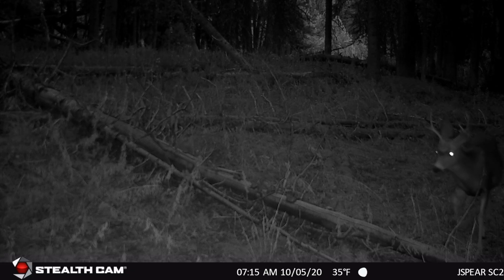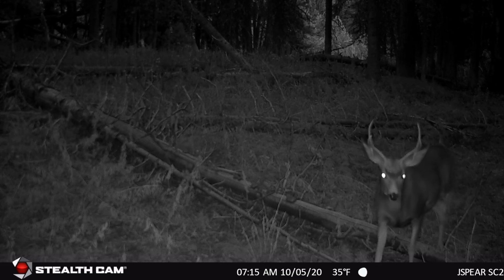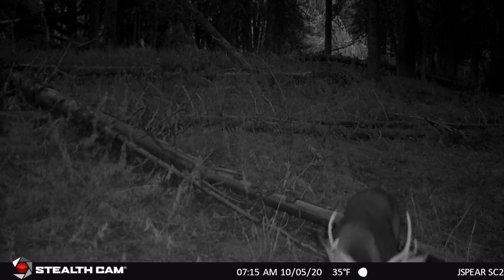I think there's some really cool critters that I probably wouldn't have normally seen otherwise. So a bunch of different locations throughout Montana. And we're just going to dig right into this footage. All right, right off the bat here, we've got a little 2x2, little forky mule deer. This camera location is quite a ways from Bozeman.